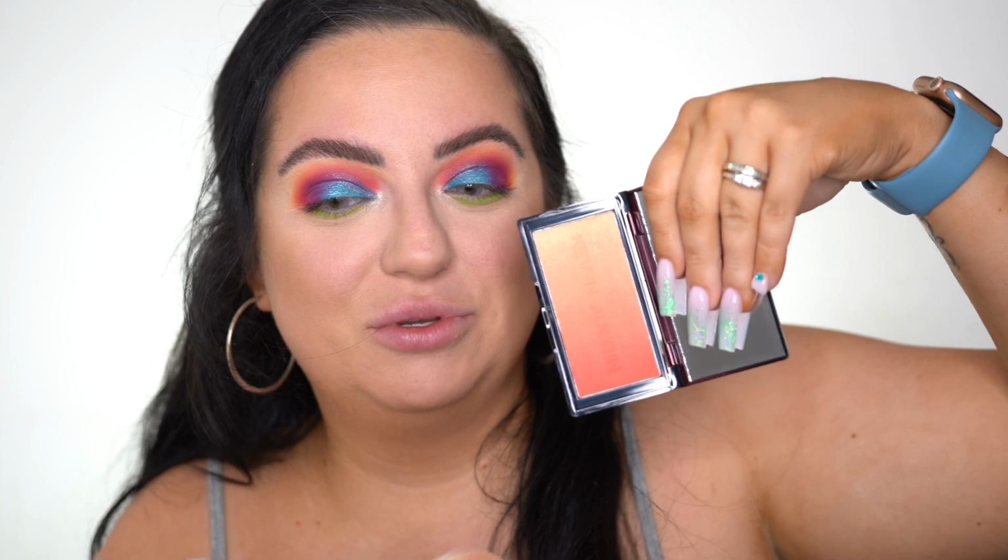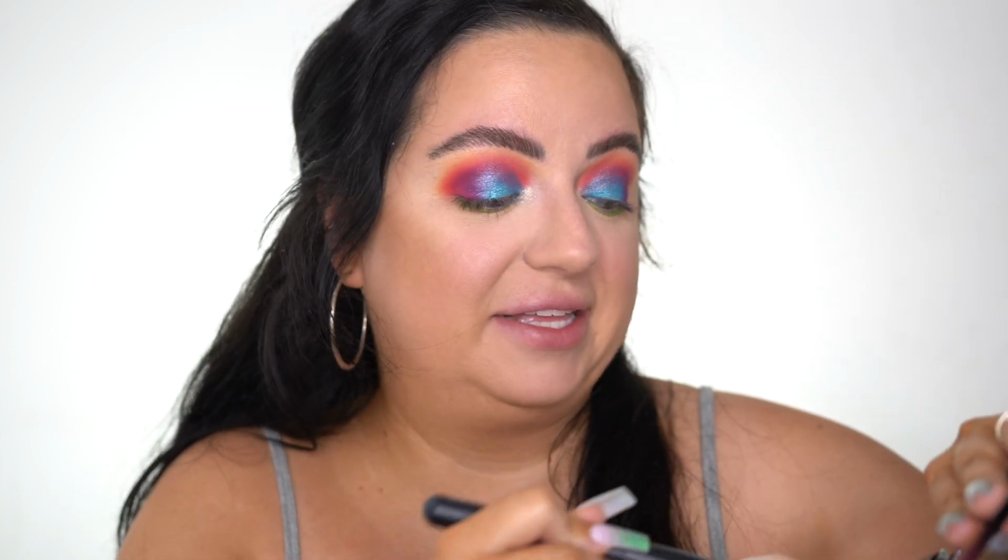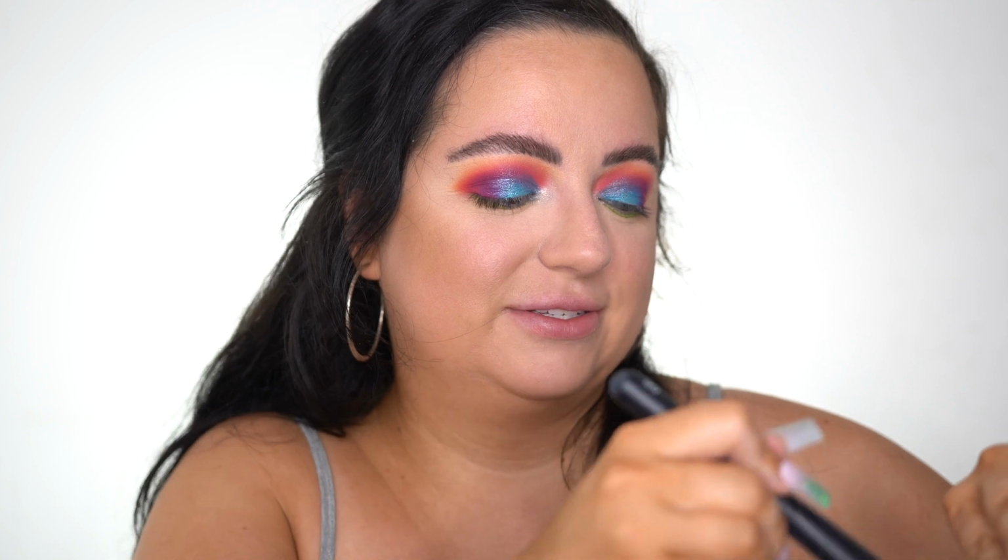So I'm just gonna, oh, I feel weird because there's a beautiful imprint. It's got a mirror. This is fancy. Let's just do this.